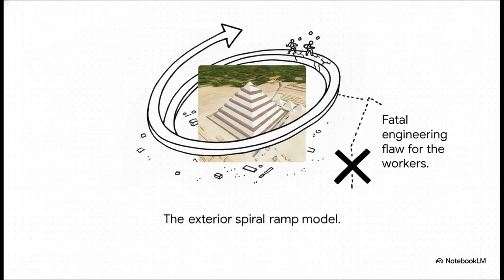So, with the straight ramp totally ruled out, researchers naturally shifted their focus to an exterior spiral ramp model. This design basically wraps around the outside of the pyramid as it goes up. At first glance, it's great. It perfectly solves the whole mile-long space issue, and it explains why we haven't found giant ramp ruins stretching out into the desert. But it introduces a fatal engineering flaw for the workers.